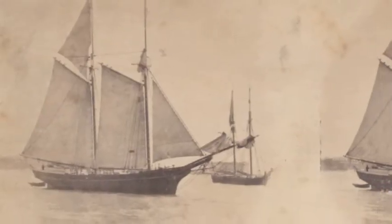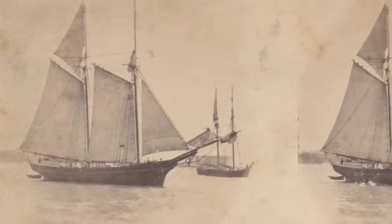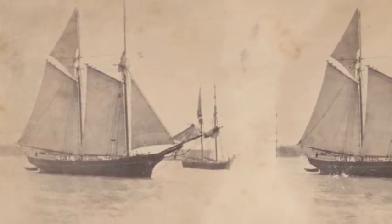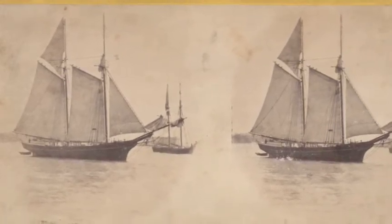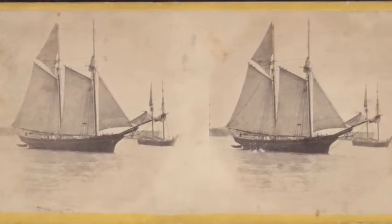Clippers could be compared to a large, heavy-duty truck equipped with a V8 engine, while a schooner could be compared to a sports car with the same engine. Schooners were not designed to carry a large amount of goods, but they were necessary to get certain goods to their location much faster.